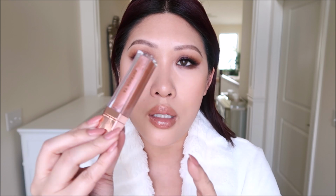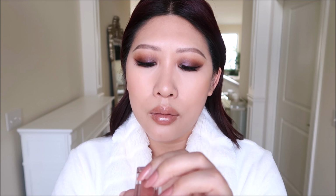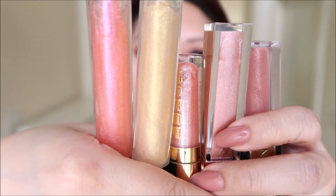And we have a gloss from Patrick Ta. It's the Major Glow in She's an Influencer. And then the Saint Jane gloss, which has CBD in it, and you have the shade Bliss. Okay, so I wanted to bring these up close so you can just see the shimmer in them.